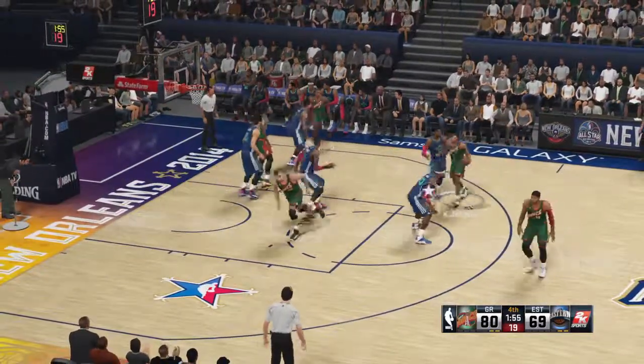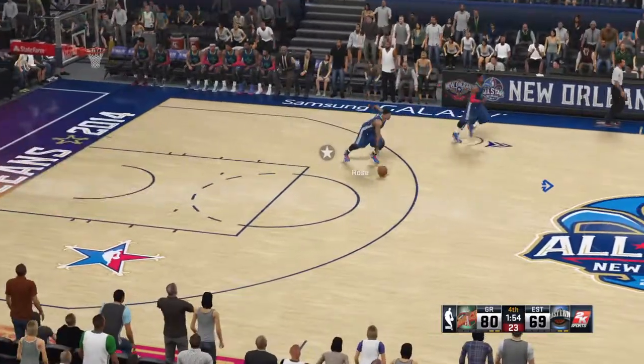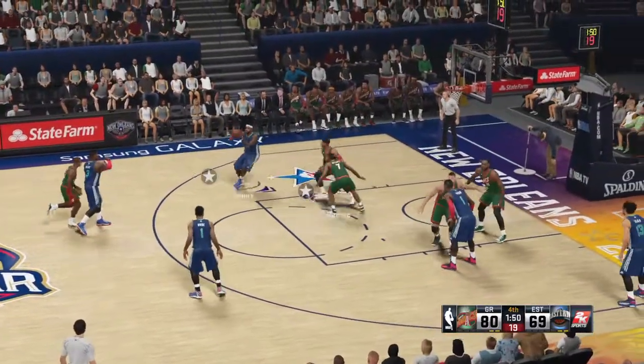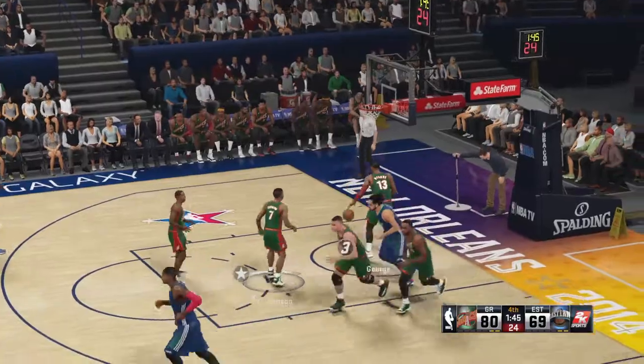1:56 left in the game. What a great play to sacrifice his body and take the hit. Yeah, I thought that was excellent awareness and anticipation to beat him to the spot there. Here's Rose. Pass to Wade. James outside. And good. He nails it.